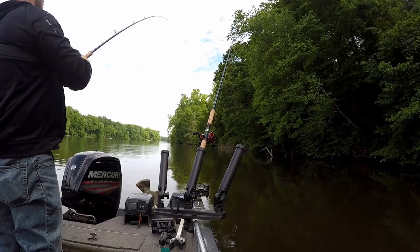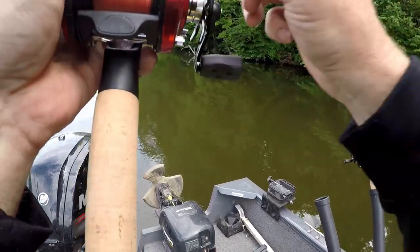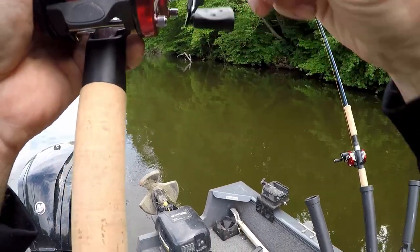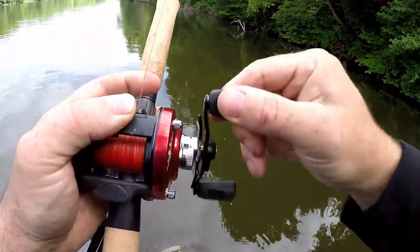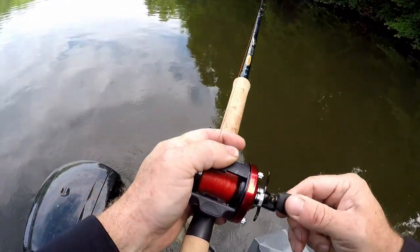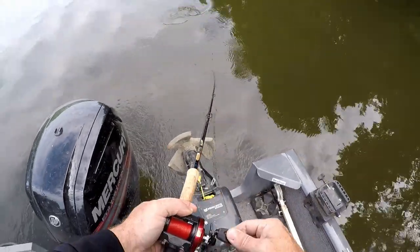I just hooked up again. It's another body section. It's a fresh body section. It feels like a little heavier fish, but it's hard to tell. It's not really fighting on me yet. Took it down like a flathead, and he's staying down like a flathead. He's definitely swimming upriver. Yeah, he's a little flathead. Nothing to write home about.